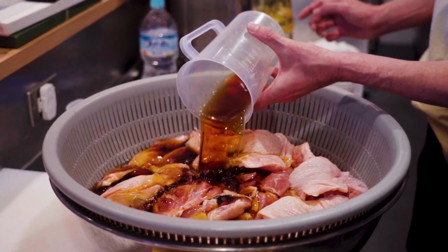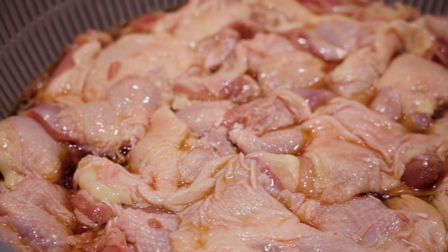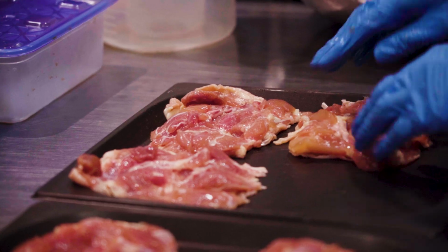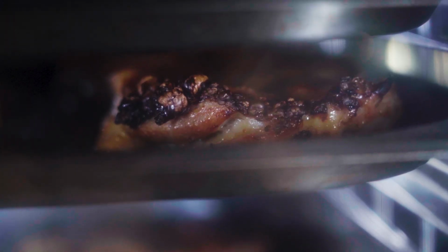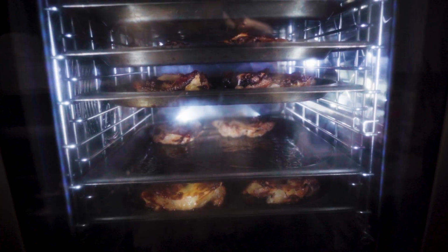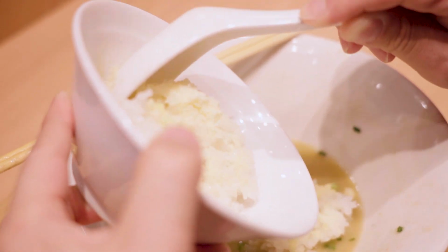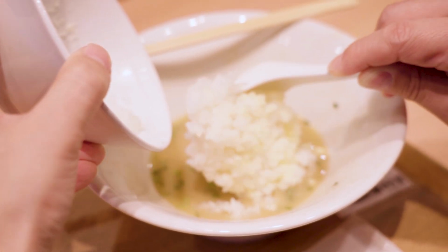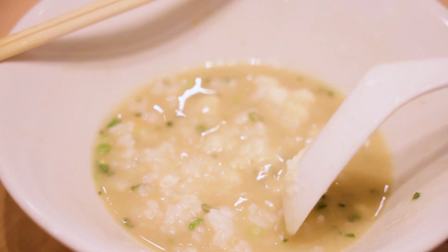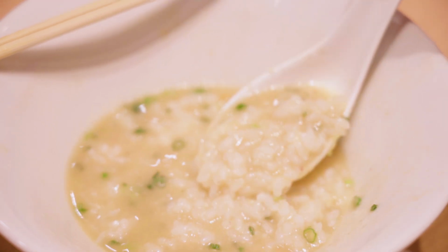But the chicken was phenomenal. Juicy, tender, great amount of flavor in the skin. Went really well with the potage. Very much enjoyed that. But my favorite part of this bowl was taking the cheese and rice, putting it into the broth at the end there, mixing it in, adding a little bit of curry powder. It just elevated it from a good bowl of ramen to a great bowl of ramen in my eyes.